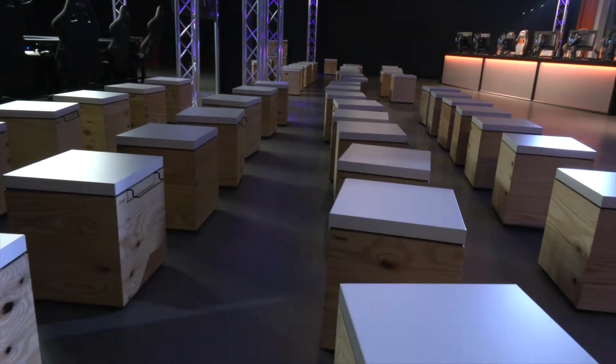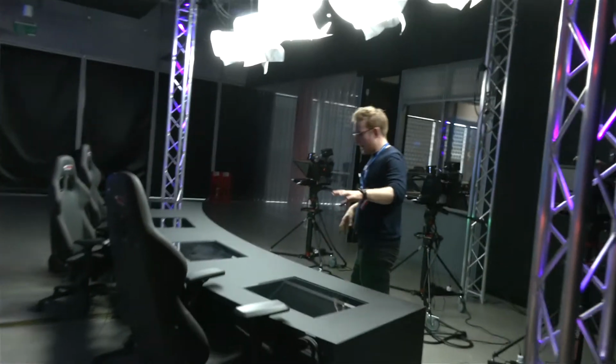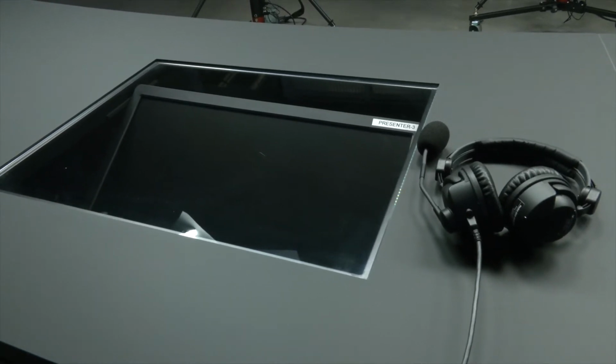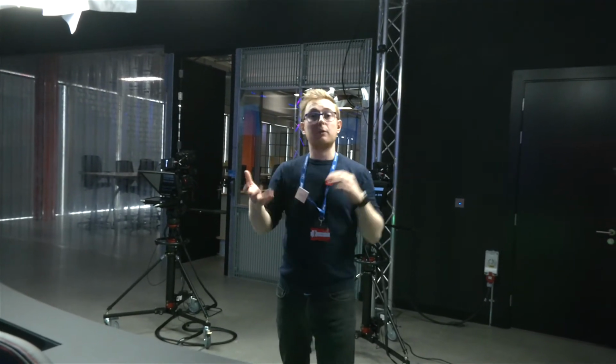And then if we come over here, we've got our presenter desk. So this is where our presenters and shoutcasters come. We have 4 screens. Each one can take a different feed from the computers or the program out. And it just allows our presenters to be able to comment on what's happening in real time.